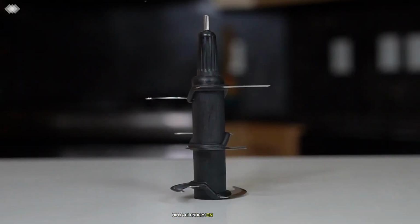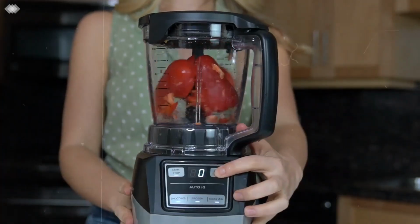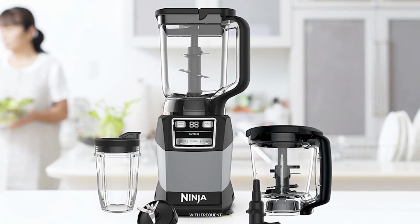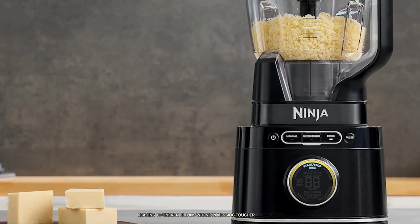Ninja blenders, on the other hand, use sharp stainless steel blades arranged in a stacked design that extends vertically through the jar. While these blades excel at slicing through ice and softer ingredients quickly, they can dull over time with frequent use. The square-shaped jars in Ninja models can sometimes struggle with creating a smooth vortex, leading to uneven blends when processing tougher ingredients.